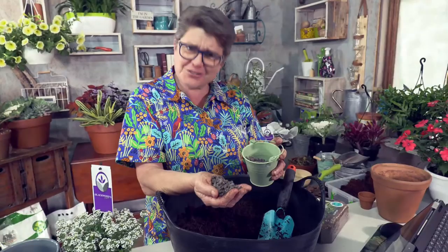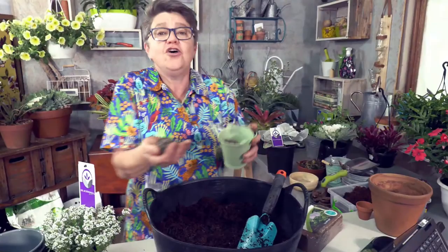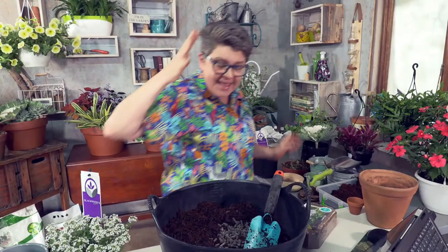Of course it's good. I take a handful of that per 5 liters, so the bigger you go, the more you add. I add it in, and then I mix. So in my mixture, I've got this food, so as the roots go down, the plants can get the food. Makes sense? Of course it does.